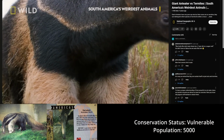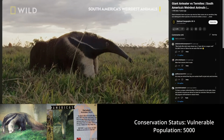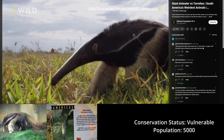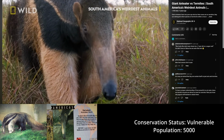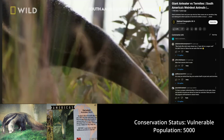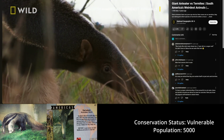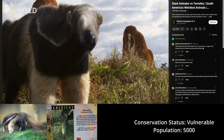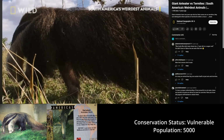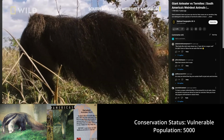The giant anteater, or Myrmecophaga tridactyla. This unique creature walks on the outside edge of its paws with its long claws curled inward. These powerful claws are used to tear open termite and ant mounds, allowing the anteater to lap up insects with its sticky tongue. A baby anteater clings to its mother's back for up to a year, nestled in her long, shaggy coat. A giant anteater can consume up to 30,000 ants and termites in just one day.